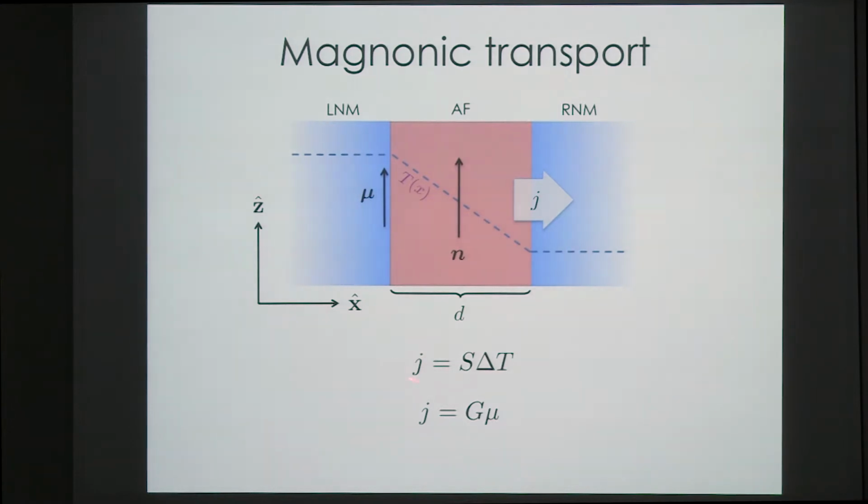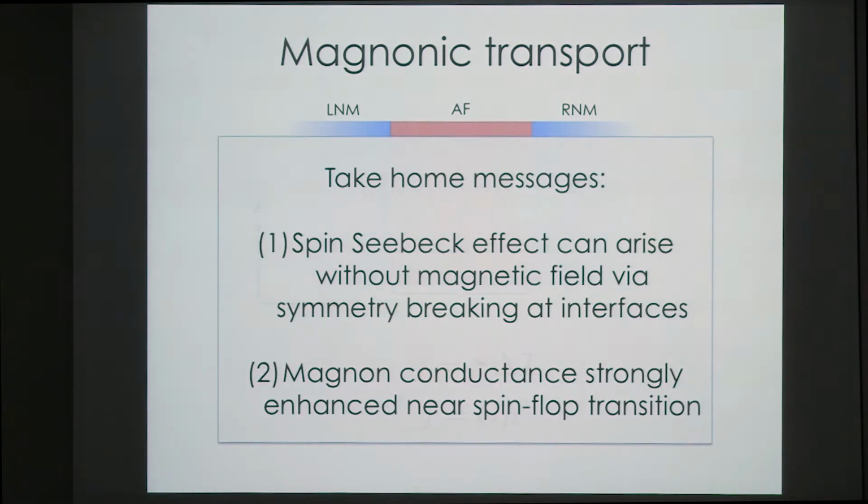You then quantify the spin current that exits into one of these contacts through the spin-Seebeck coefficient. Or you can, by spin Hall effect, generate a spin accumulation, which injects magnon current into the antiferromagnetic insulator, and then that exits out the other side. You can quantify this by the spin conductance. Basically, my talk is going to be about how to calculate these two different transport coefficients from a stochastic LLG model. The take-home messages of the talk, well, I have two of them.